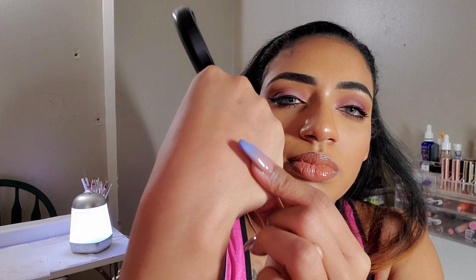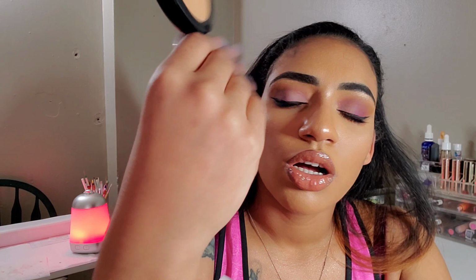Let's see. That is super soft. I think this is going to be like the perfect match. It blends right into my skin tone. So I'm super excited to use this. And no, I'm not going to use this as a foundation on its own. I'm just not into using powder foundation by itself.